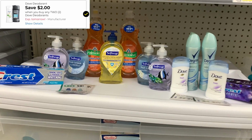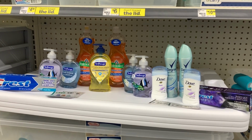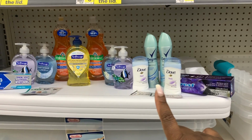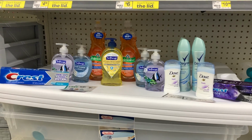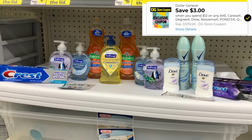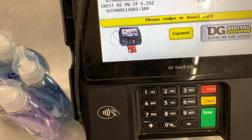So our total for all of these items should be $30.50. We want our total to be over $30 because we're going to have $3 in instant savings for this deal, and then another $2 in instant savings for the Degree, which is going to bring our total down to $25. So we're going to use our $5 off of $25, our $3 off of $12 beauty bag coupon, plus all of the coupons on these items. Let's go see how this works out.